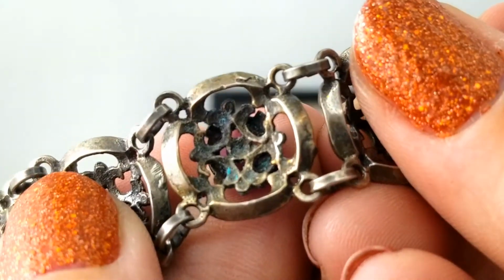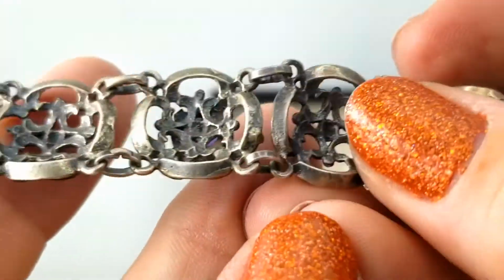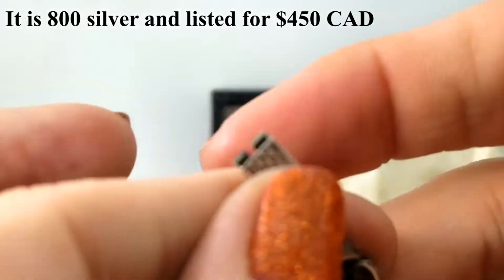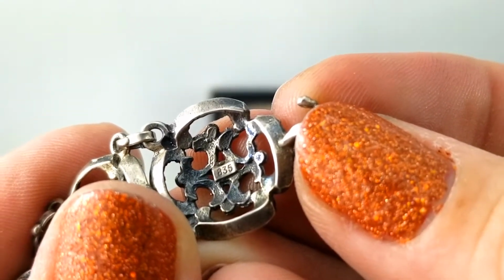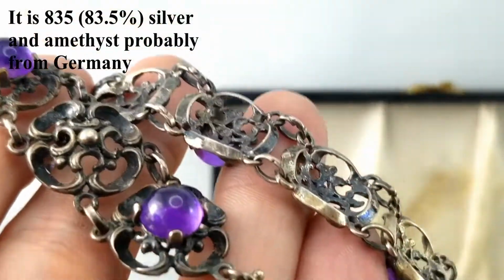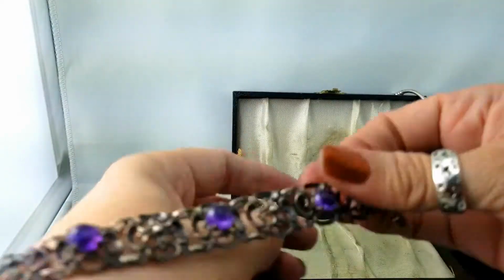The Peruzzi one that I have already listed has amethyst as well. It's even more intricate in its design than this is, and I think we've got that one up for 600 bucks or so, based on what we were able to find out about it. We being me. And this is marked 835, so not 800, not 925, but 835 for 83.5% silver. So pretty. I really, really like that. And we will definitely look into it some more.